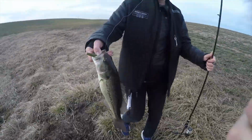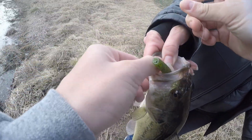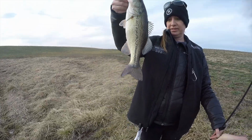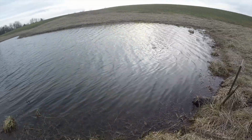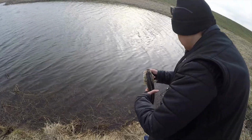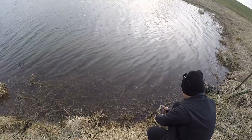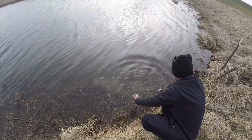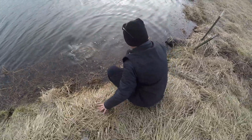Absolute giant. It hit hard. It's very cold. Fat little guy. Yeah. First fish of the day. I've had 2 bites. Both mine have been on a wacky rig, and hers is on a wacky rig. Oh, go. There he goes. Good job.